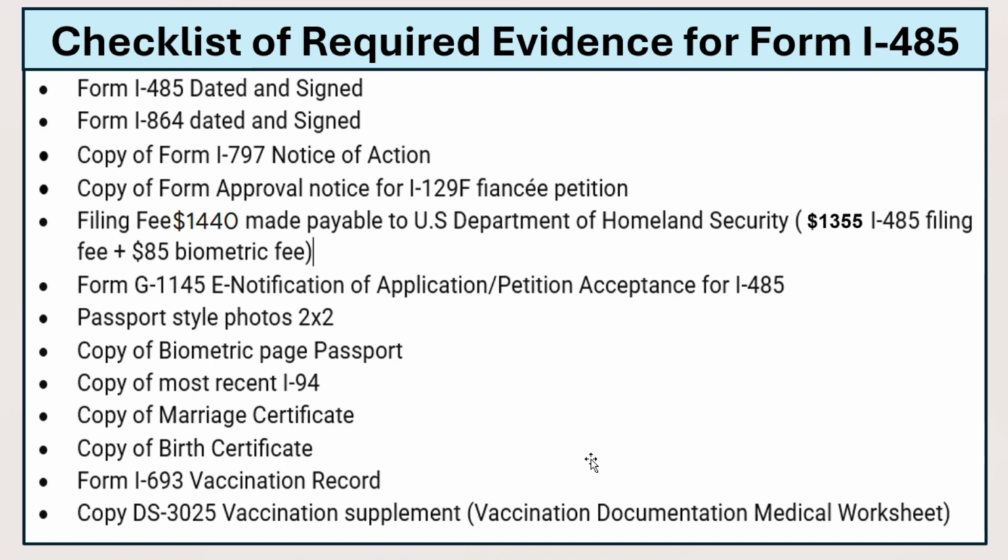You need Form G-1145 e-notification. You need passport style photos, 2x2. You need a copy of the biometric page of the passport. You need a copy of the most recent I-94. You need a copy of the marriage certificate. You need a copy of the birth certificate. You need Form I-693 vaccination record. You need a copy of the DS-3025 vaccination supplement.